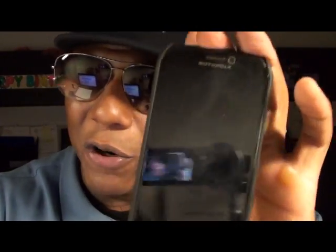Depends. I might get it, but when I go in the store and play with it, if it feels and looks exactly like the Motorola Photon, then why waste the money? I'll wait for something else. Maybe the next HTC, whatever. I forgot the name of it off the top of my head, but the one that's coming in October for Verizon, the Vigor. Maybe I'll wait for the Vigor with Verizon.